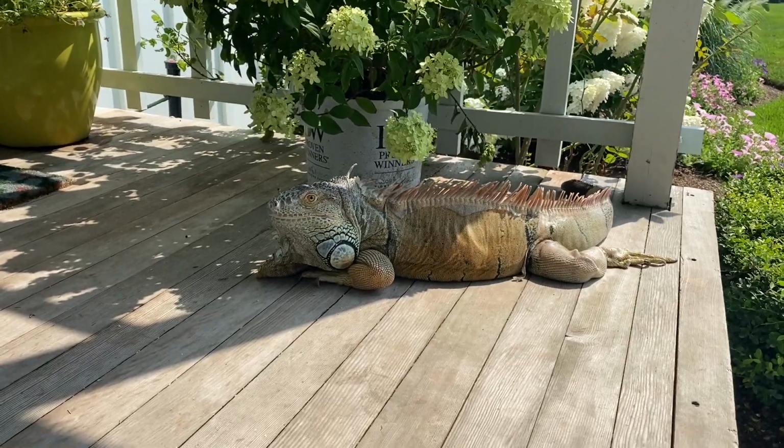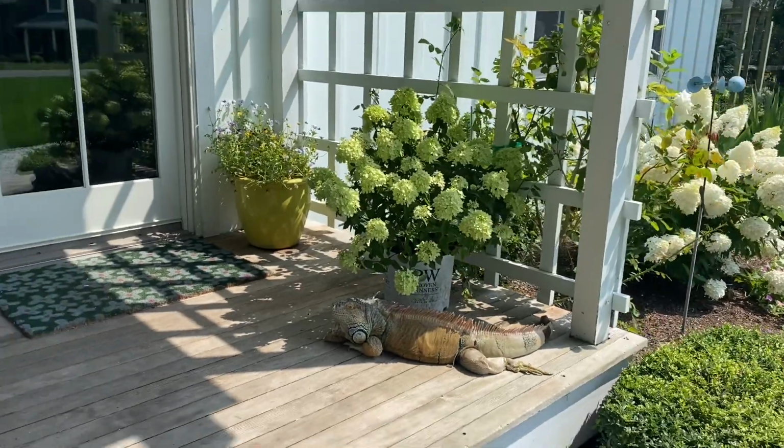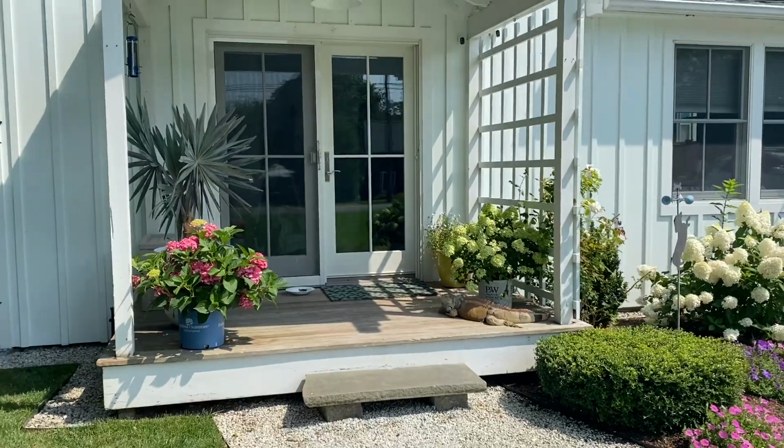Hey garden friends, this is Guadalupe. He is going to be our tour guide for today's Garden of Eden tour. Just kidding, I'll be your tour guide and we're just gonna get away from that guy before he bites me.